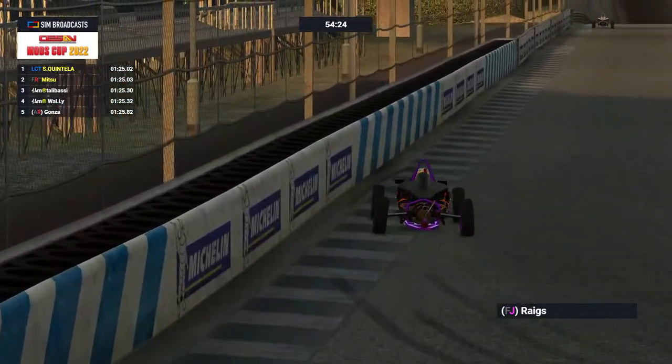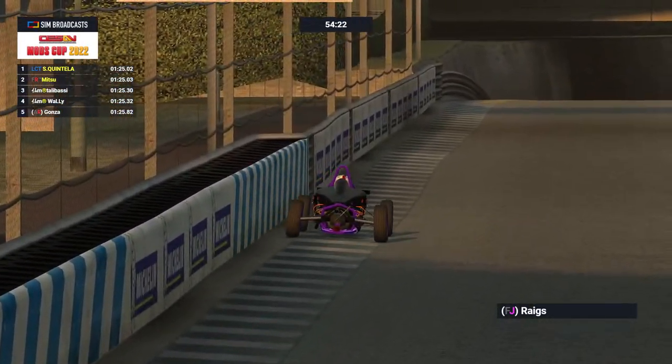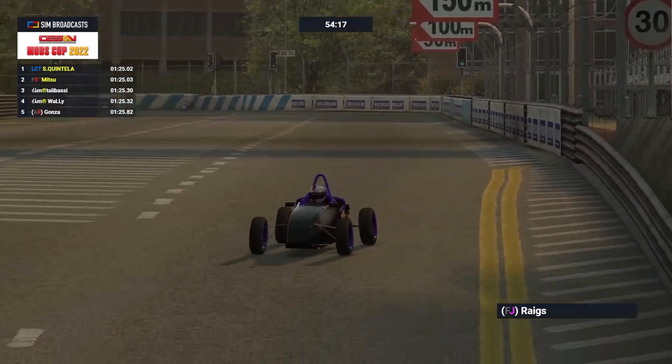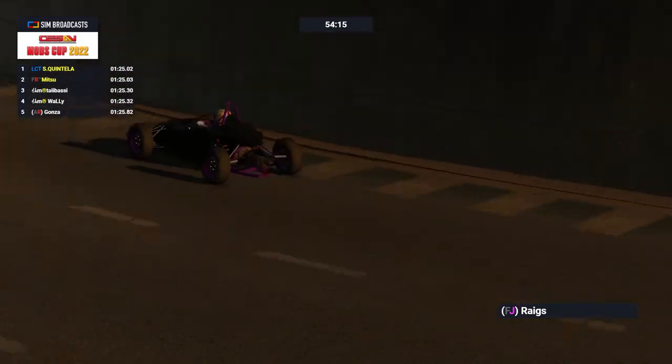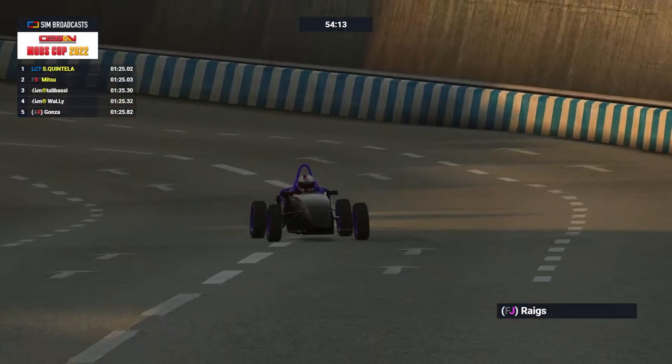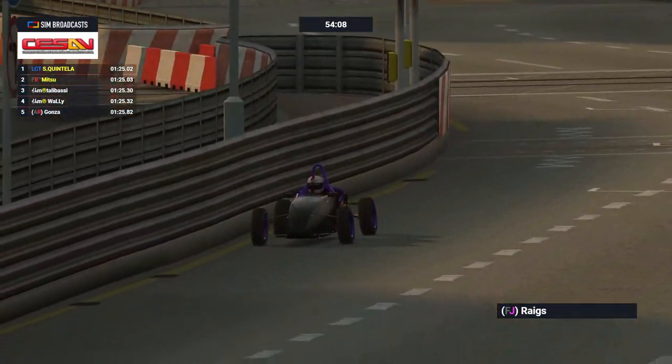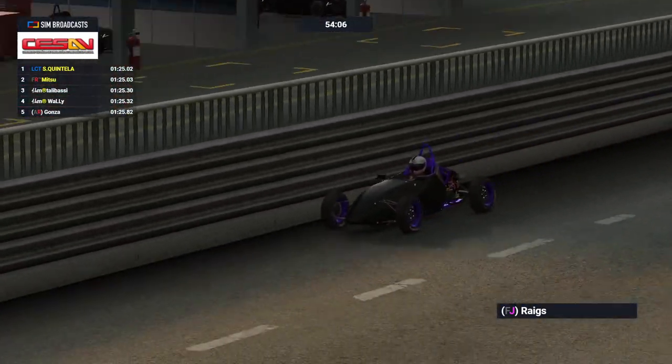Final corner then, or second to last corner for Rags, as he heads out onto the start-finish straight. There's a bit of a kink, and again, it's not going to be an event in this car, but this is a fantastic little open-wheeler mod that's been created by Facu23 for Live for Speed. Get a hold of an LFS S3 license and try this car out.